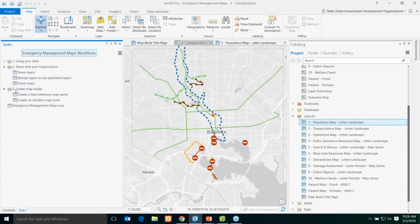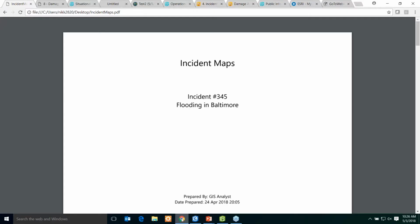And then the last thing that we provide as part of this is creating a couple of different types of map products. So we support workflows to create field reference maps, as well as incident map books. So rather than going through those two sequences live, I've gone ahead and created the end product that the task would allow you to create. So as much as we orient around the interactive maps, there still is a need to create map books and the like.